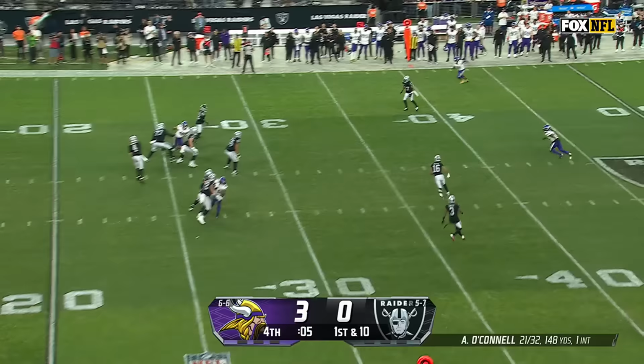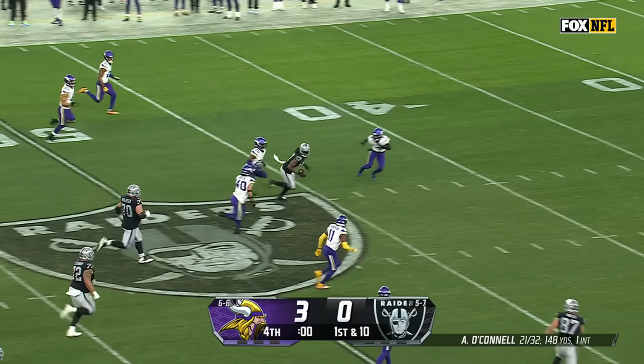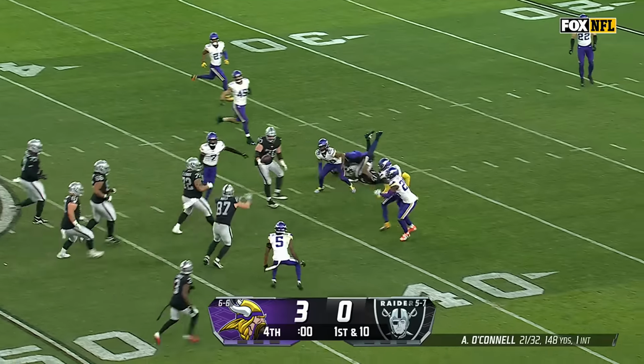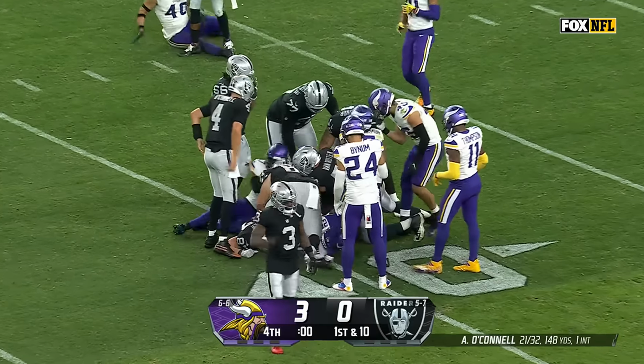And O'Connell will throw it short, and here we go. Devontae Adams with some running room at midfield. Adams looking to lateral. He laterals it to the big man, Greg Van Roten. The ball loose on the field. And that is going to end this ball game.